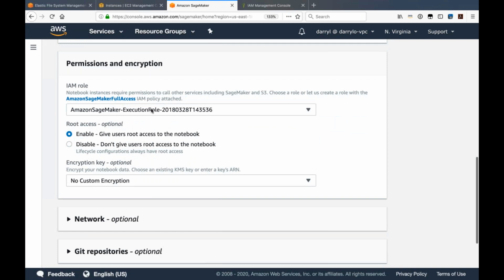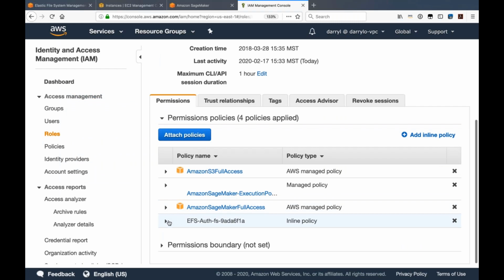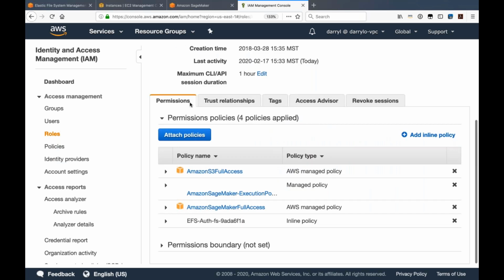We want to use that execution role. So that role, if we take a look at it, has a couple of things associated with it. It has full access to SageMaker, as well as this inline policy, which basically states that you can write to my file system and you can mount the file system. So with these policies associated with this role, resources that have access to that role will be able to execute the policies associated with it. In this case, accessing this EFS file system.